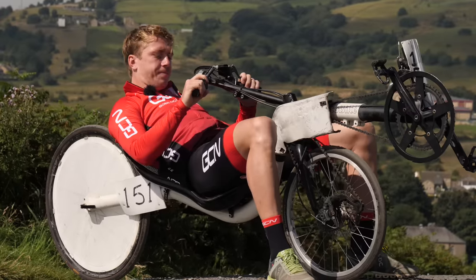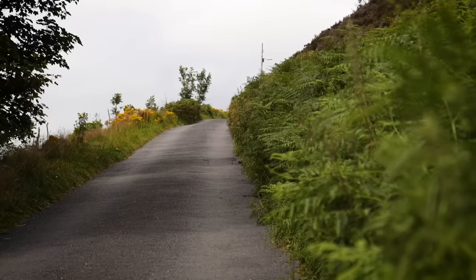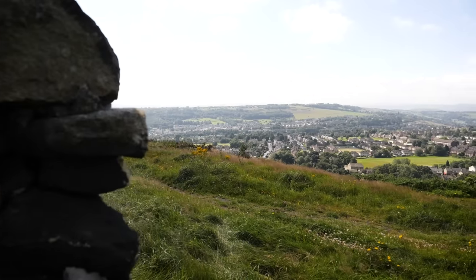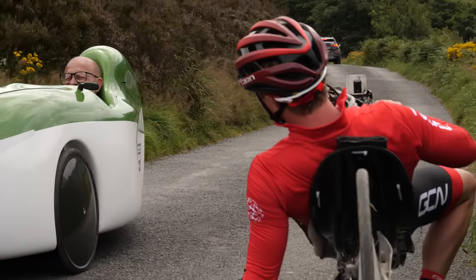Right, let's just see how these go up a climb. Little bit nervous about this one. Let's just say this fills me with fear. What I had failed to take into account was that the climb starts at the bottom, and I was right at the top. Oh, oh! I'm just gonna crash.